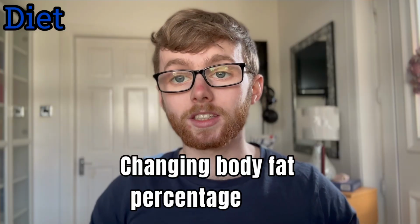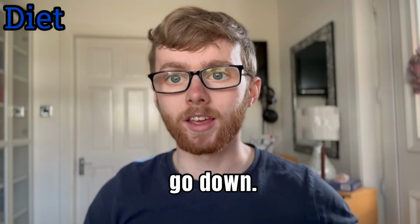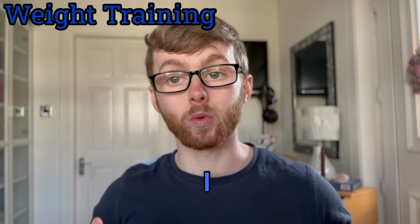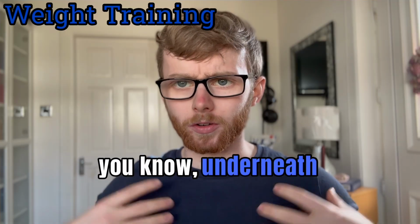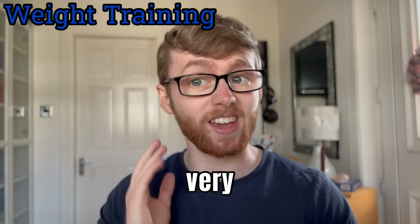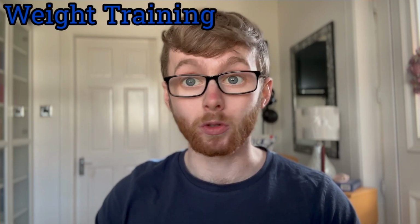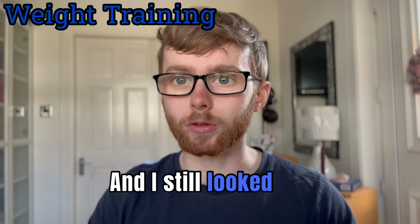Changing body fat percentage isn't as simple as just watching the scale go down. I made that mistake when I first got into it. I was overweight, and I thought, underneath this, I'll have a good physique. And I dieted down, and I got to a very unhealthy weight of 45 kilos. That's extremely underweight, and I still looked fat.